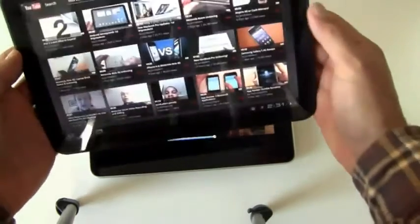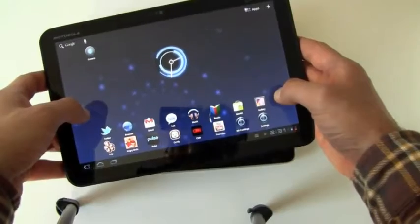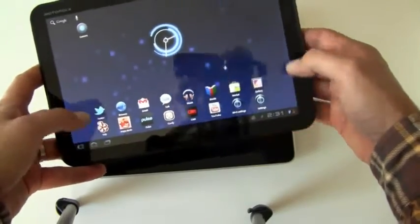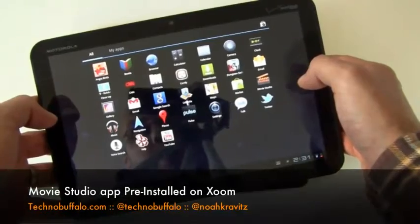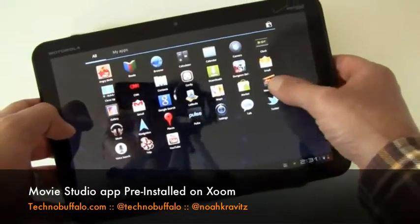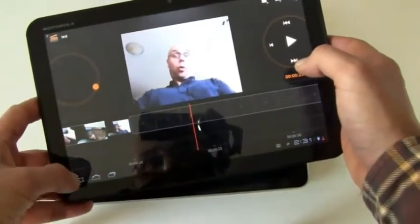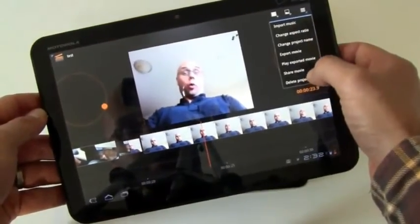Also, what I really like, seeing as I do so much video work for a living, is that there's a video app built in right out of the box with the Xoom. Hopefully something that Apple will counter with a version of iMovie for iPad. I'm fully expecting that with the new iPad myself. We'll see. But built right in, we've got this movie studio app. And pretty easy. I did kind of a goofy video there the other day. But pretty easy to, let's go new project.